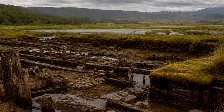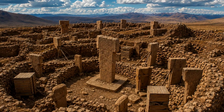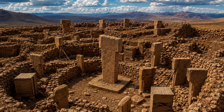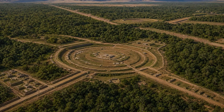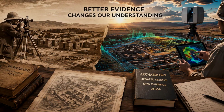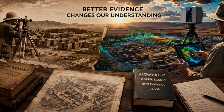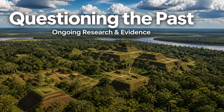Monteverde challenged older ideas about when humans reached the Americas. Göbekli Tepe demonstrated monumental construction around 9600 BC. LiDAR surveys in the Amazon revealed dense settlement systems, roads, earthworks, and large-scale changes to the landscape where researchers once expected a far lower population. These discoveries point to an older date for Tiwanaku. They also show something simpler. Archaeological models can change when better evidence appears. The conventional Tiwanaku timeline is supported by some questionable evidence. Sacred cows should not stop specific questions from being asked and tested.